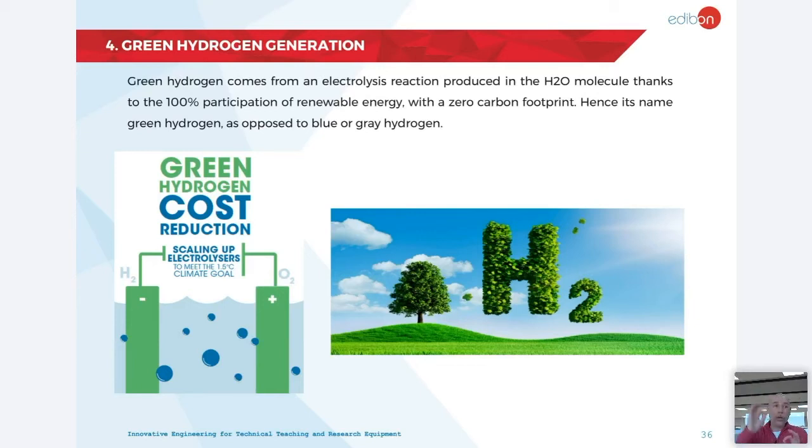There will be a moment in the future when what you know today as a gas station will simply be a station. You park your car in a station and you fill the tank of your car with hydrogen.